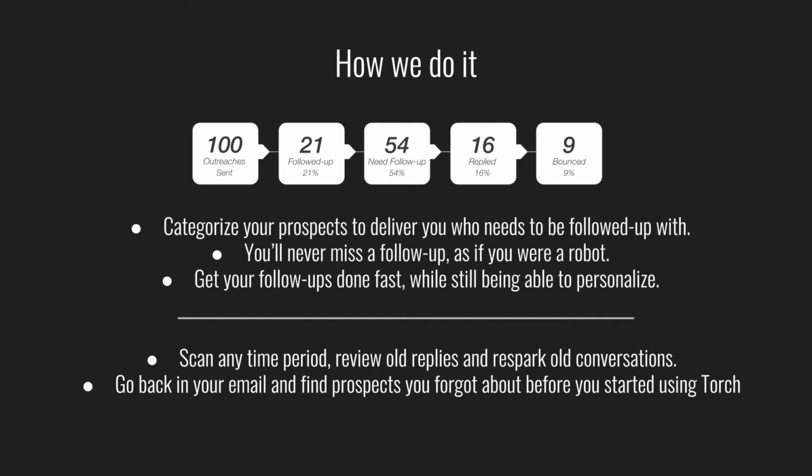In a more dynamic sense, you can take this technology past just scanning last week and staying up to date with my follow-ups. You can be even more creative with it. Maybe once you get the program, you want to scan an older time period, review old replies, and rekindle some old conversations. So let me look at June of last year when we were selling tickets to our annual event.